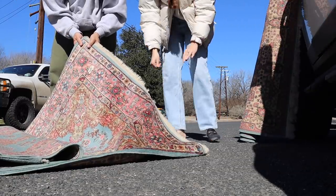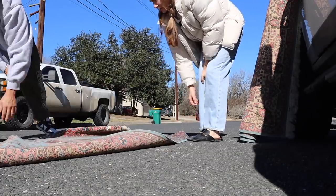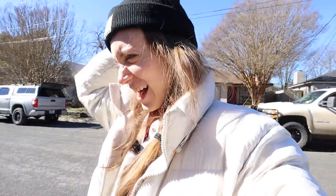Okay. They might be a little different, yeah. This one's bigger, huh? No. Just different design. These would have been stupid expensive at the Rose Bowl. Like, stupid. I love that for us. Estate sales, man. You buy the best stuff.